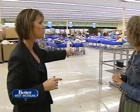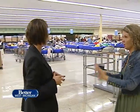All right, so it's all priced by pound, and then how do you weigh? You pull it up here and you weigh on these big, huge scales? You sure do. You just push your cart right up, and they weigh the cart. Of course, they take into account the pounds of the cart. But yeah, it's a very unique concept.